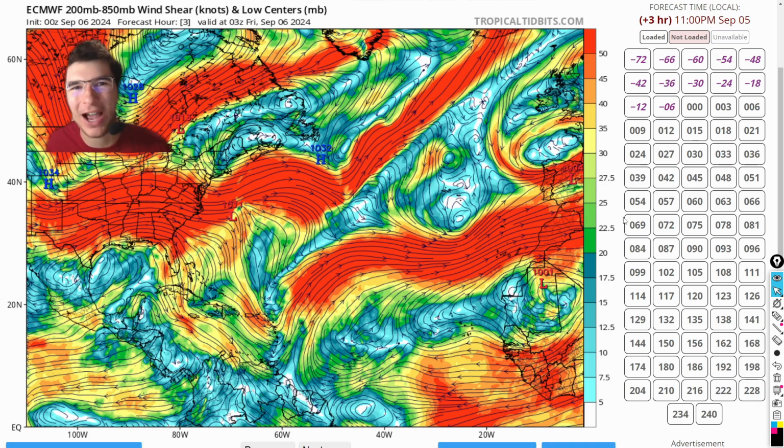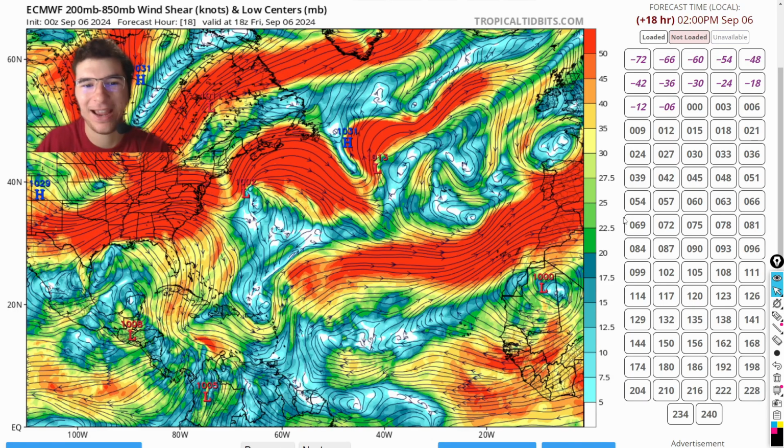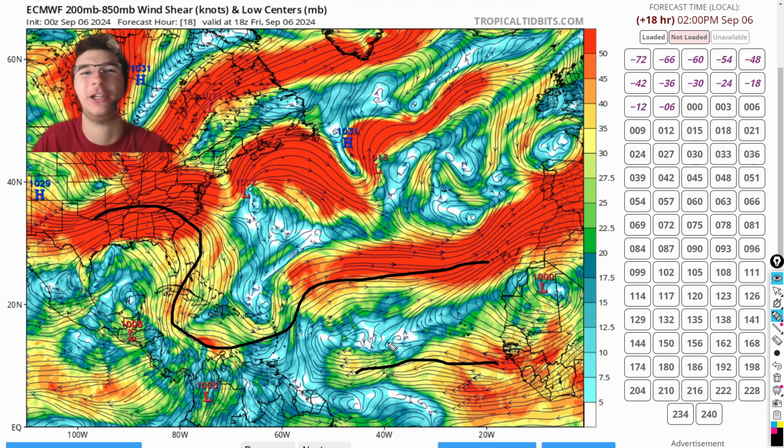Alright, so we have all this hot water. Nothing's forming. But is that the only reason nothing's forming? No. We have also wind shear. Wow, wind shear galore. Everywhere you look, wind shear. And tropical systems do not like wind shear. They will get ripped apart. Their center will get displaced. And so that is what we are seeing here.